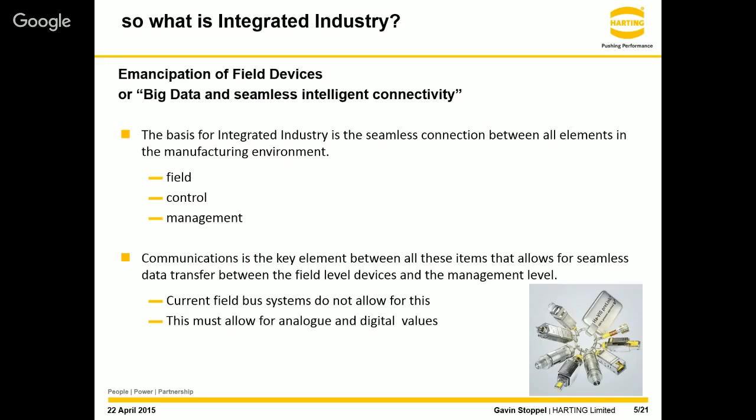And I think what everyone tends to miss slightly is that when we talk about Internet of Things and big data, it's the transfer and communications of these items right from the field level, with seamless data transfer right from the field to management as well. And of course, the big thing here is that some of the proprietary current fieldbus systems do not always allow for this. They also need to allow for the transfer of analog and digital values that typically come from a manufacturing environment.